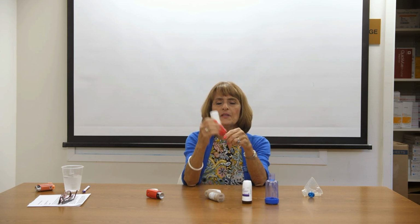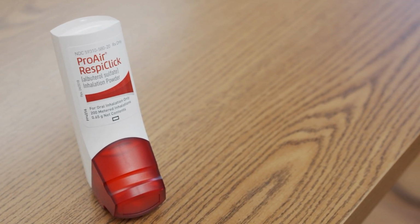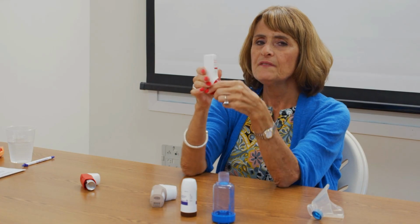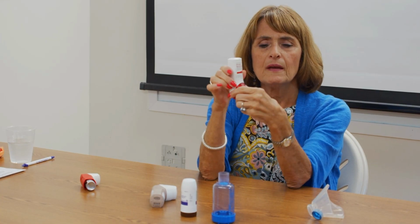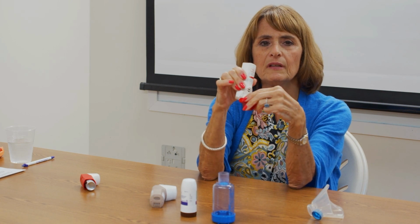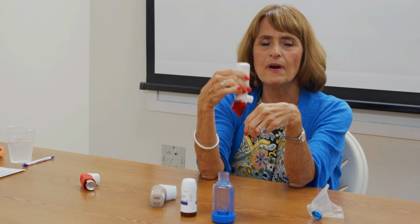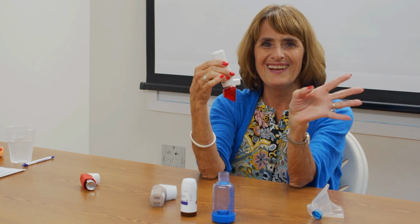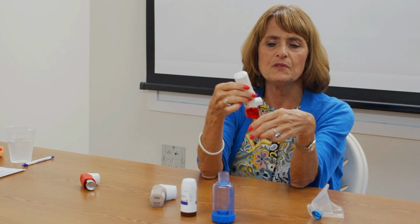And the last one I'm going to demonstrate is the ProAir RespirClip. ProAir is one of the bronchodilators, one of the rescue medications. This one is like the QVAR Ready Inhaler. Same thing. When you open the cap, you're going to hear a click. That loads the dose in. No shaking, no priming. None of the dry powder inhalers need shaking or priming. So to open the cap, that loads the dose.